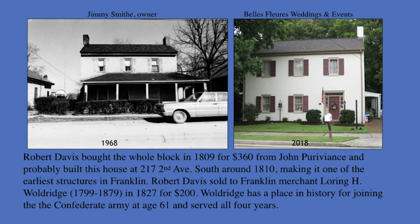And of course, this is the house that I really like. Robert Davis, who was a Methodist minister and also a teacher, had a school here in Franklin. This was his home, and later it was owned by Loring H. Wooldridge, who is remarkable because he served 4 years in the Civil War, and he joined at the age of 61. Makes me tired just to think about it.